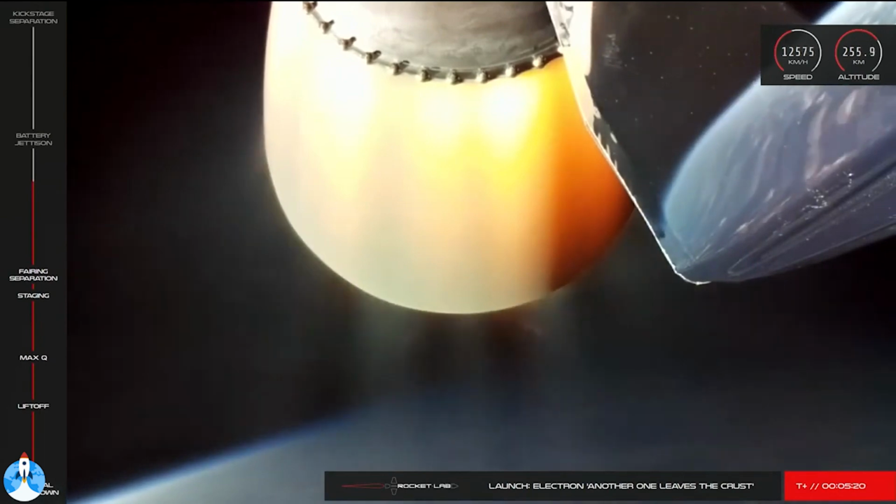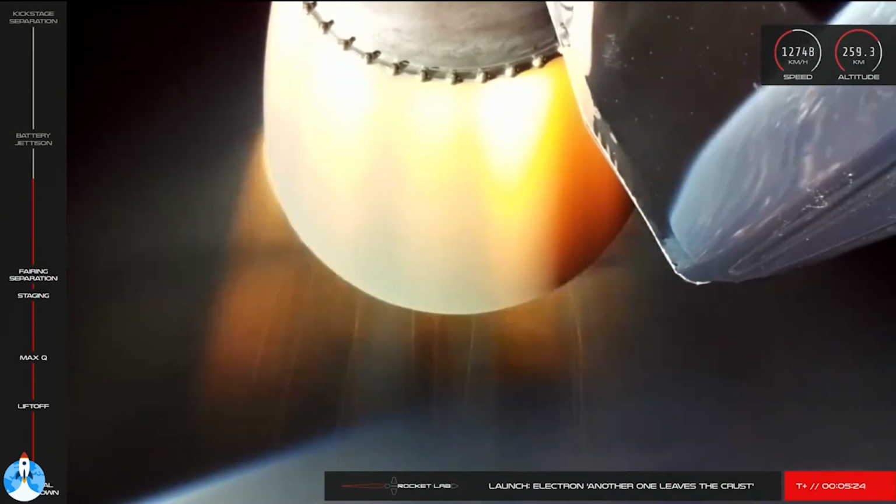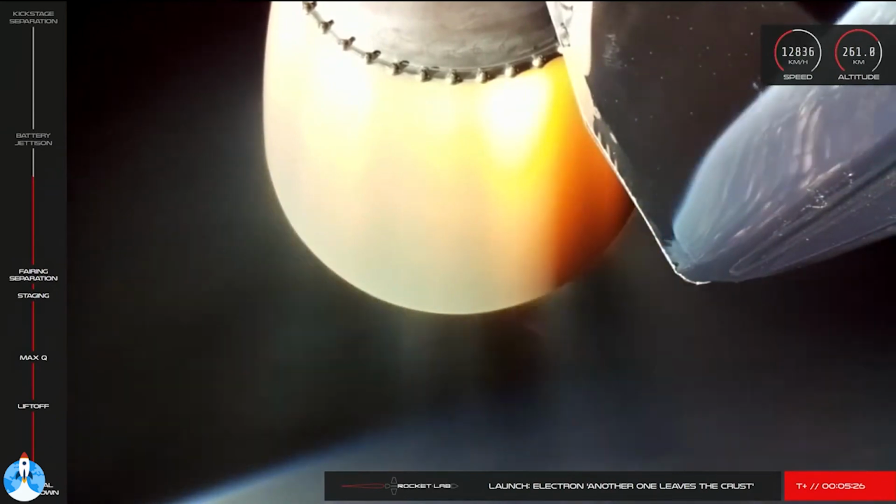Beginning to throttle down. Stage 2 guidance is holding nominal, 200 seconds remaining.